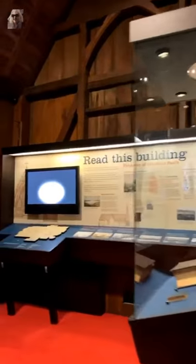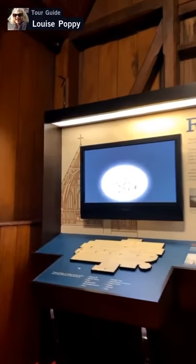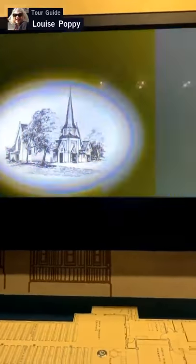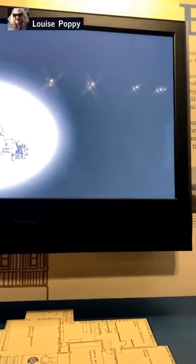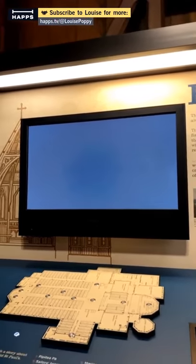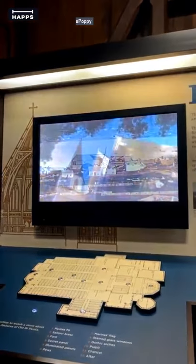Where are we? Read this. Ah, here we go, the story. Push a button to watch the story. Yeah, so you can push a button. Oh, Molly, thank you so much. Oh, there we go.